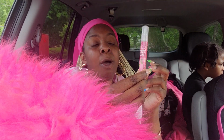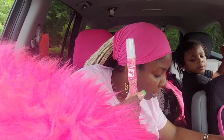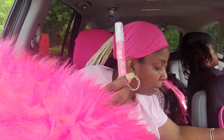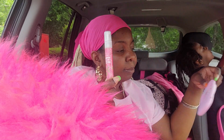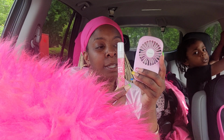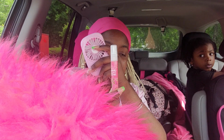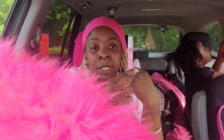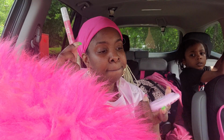Okay, so y'all. Oh, I forgot something else, y'all. That I got. Well, I was gonna get to it eventually. Something else that I purchased. This fan has, I think, two settings. It's rechargeable. Spray your face with this. Fan with this. It's like the sweat effect.